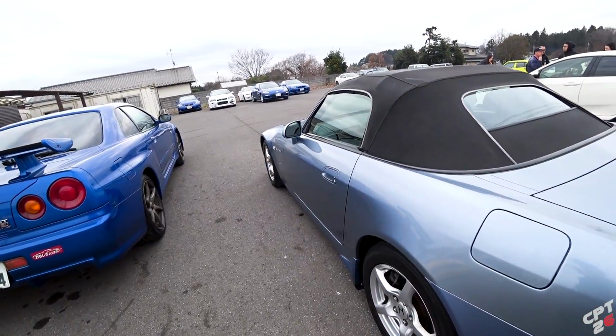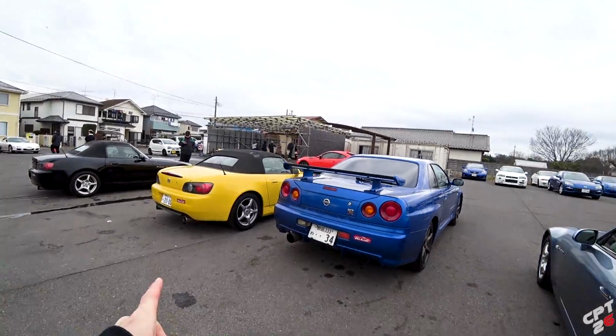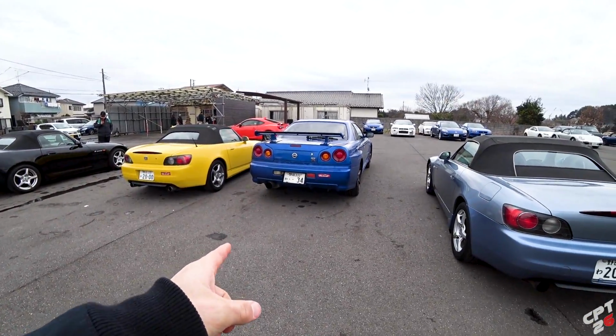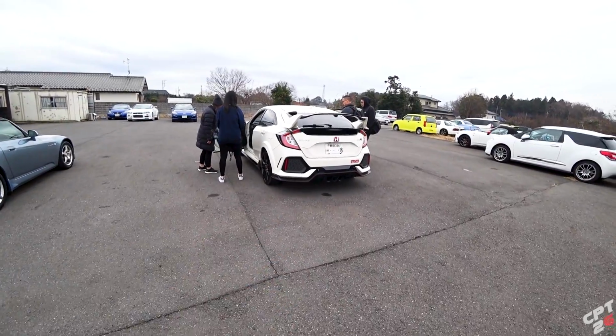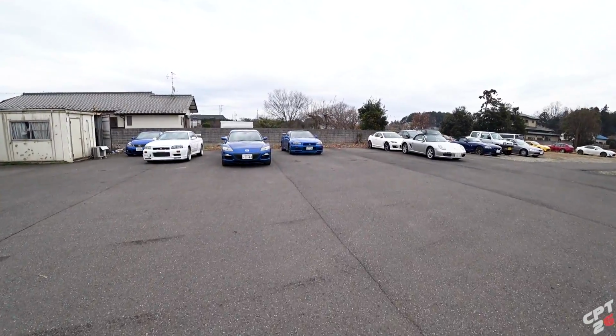This S2000 is looking real clean too. But the S2Ks all have stock exhausts on them. This GTR's got aftermarket exhaust. Civic Type R is really clean. This would be a fun car to rent. We'll go check out the R32 GTR and this R34 GTR over here.